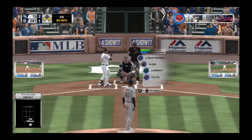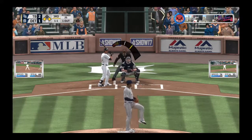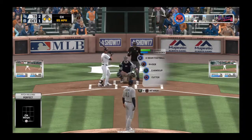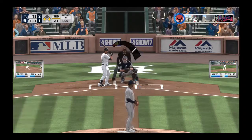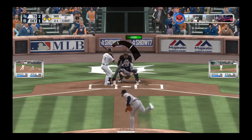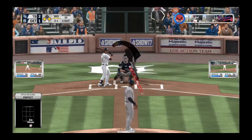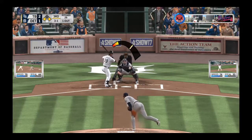And no swing, apparently, ball 1. Well, you're in trouble at the plate if you fall behind this guy, 0-2. So that was a good job to hold up right there. Starts to go around, but the home plate umpire says he held up, ball 2. Now a check swing, but he does manage to hold up in time, ball 3.